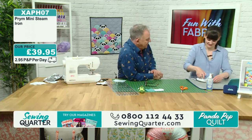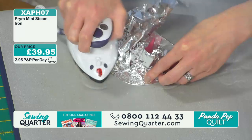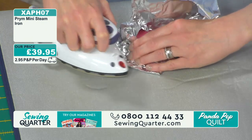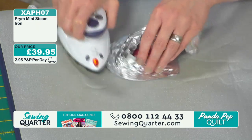You will be seeing it very soon. Now, there's no steam in that iron, but you could use steam. Well, you don't need to use steam, but you could use steam with it. I'll take you through the iron in a second. The foil's really helpful because it holds the fabric in place, but also it conducts the heat. So I'm just going to press all around that curve, just to make sure it's held in place.